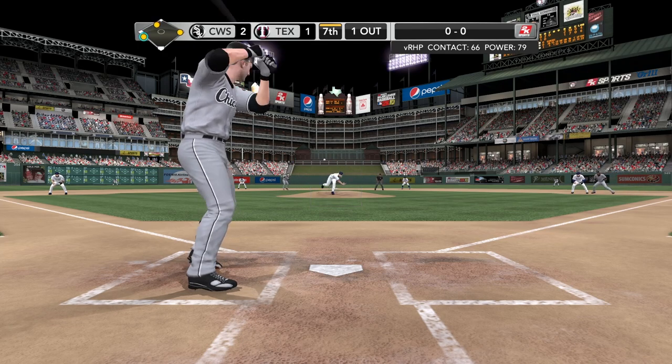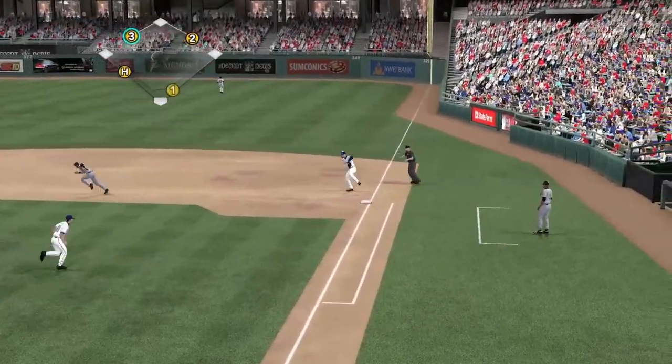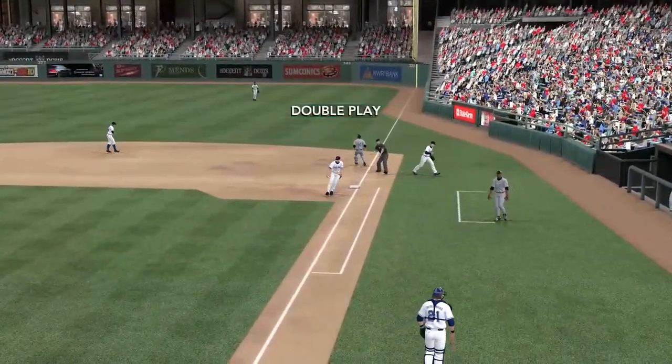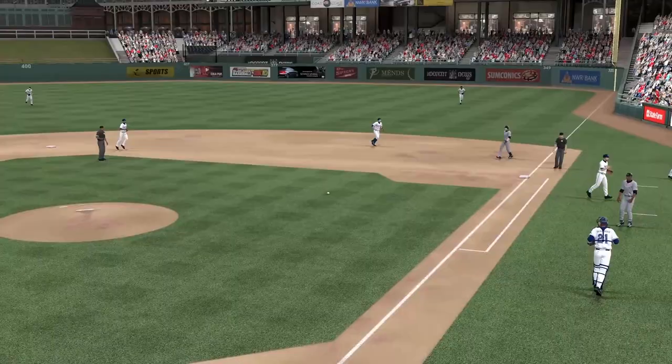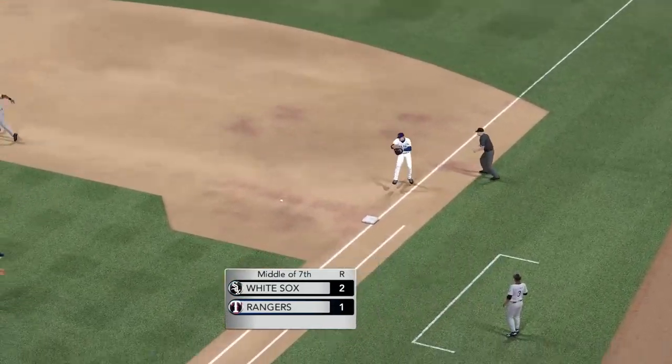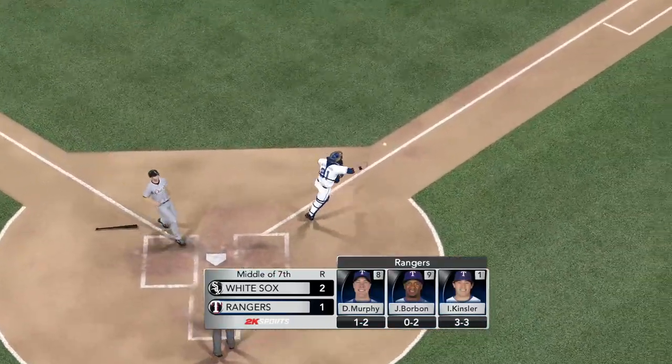And he starts Konerko out. Ground ball to Davis. It's one, and two. A double play. Well, they load the bases on the strength of three base hits, but no runs. The White Sox 2, Texas 1.